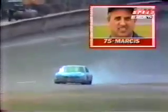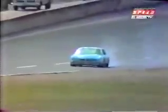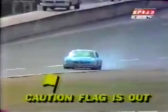When Marcus loses an engine in turn number 1. Well, lost an engine, and now, of course, he lost a tyre in that terrific slide. He didn't come in contact with the wall.